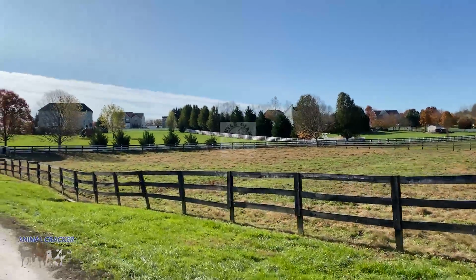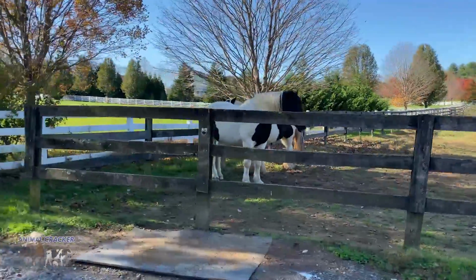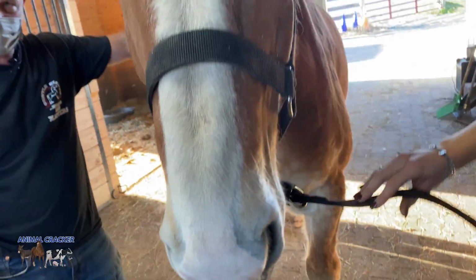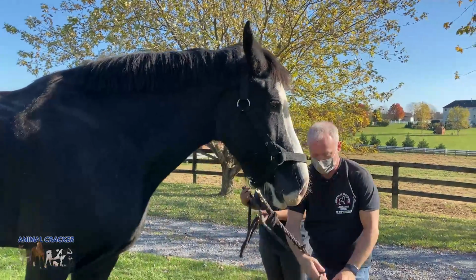So here we are at Gentle Giant Draft Horse Rescue here in Mount Airy, Maryland. Gentle Giants was formed in 2005, and our mission is to rescue draft horses from slaughter. They're a relatively uncommon breed, but we're seeing them grossly overrepresented in the horses that are exported for slaughter. And keep in mind, this is slaughter for human consumption. This isn't slaughter for dog food or byproducts or to feed animals at zoos. This is for people overseas to eat.